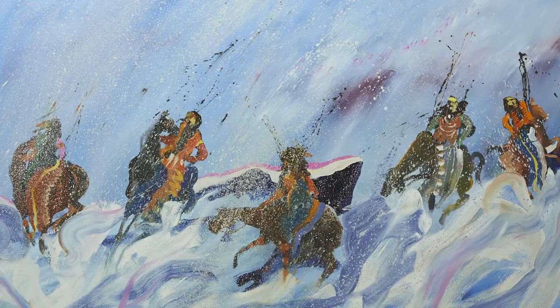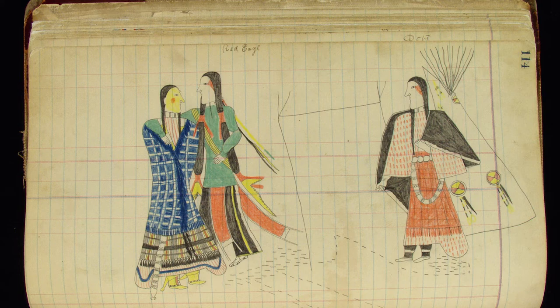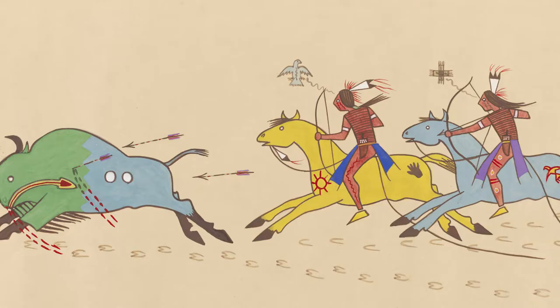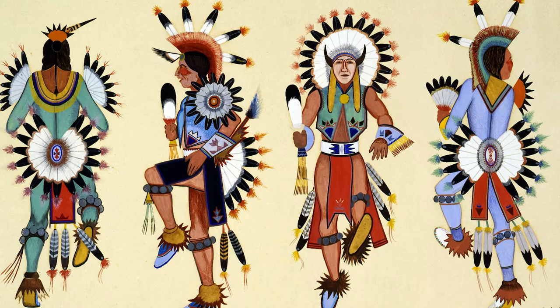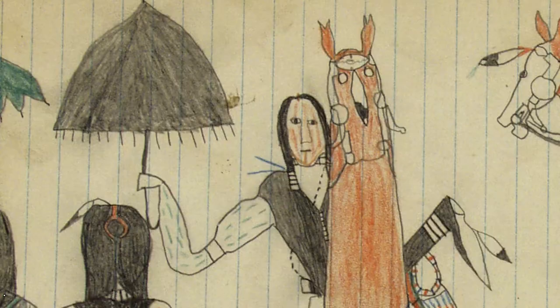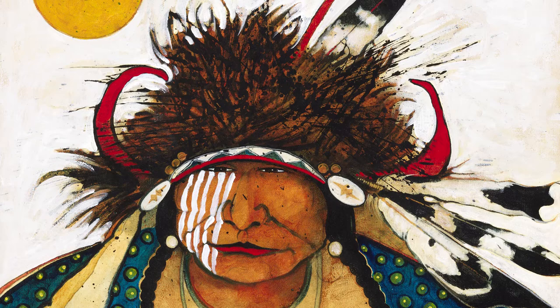Examples of Native American paintings in the Gilcrease collection cover a span of more than 150 years and include more than 1,500 objects. And these range from hide paintings to ledger drawings, tempera paintings, and contemporary artworks. The Gilcrease collection of Native American painting illustrates traditions of storytelling and memory keeping, and it shows how artists of the past continue to influence contemporary Native artists today.